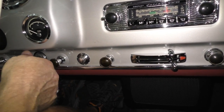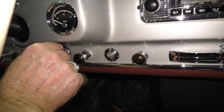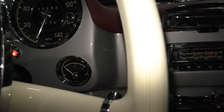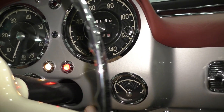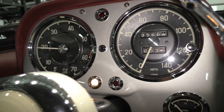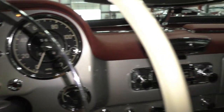I wanted to do my best to document this. Remember, I'm doing this one-handed. Keys in the on position. See the light came on. Choke is going to be right here. See how the choke light came on? Pull it outside. We're going to do the photo shoot out.